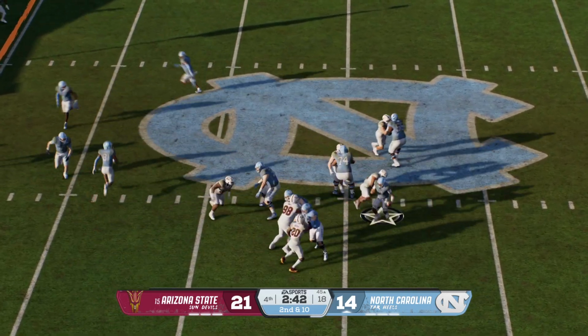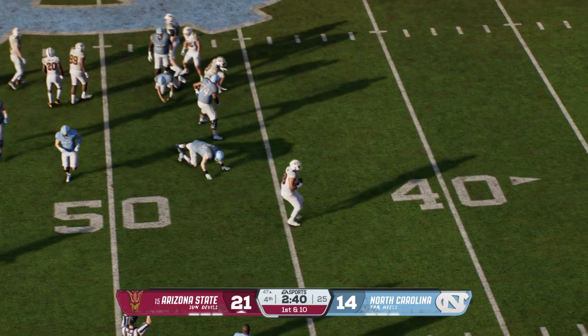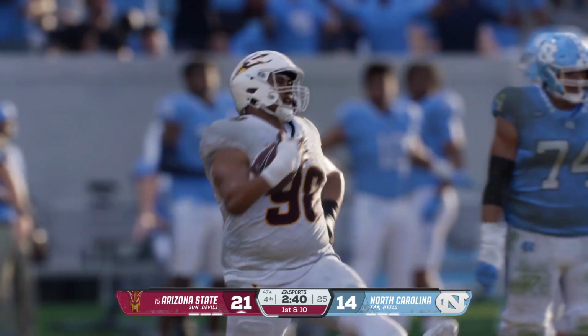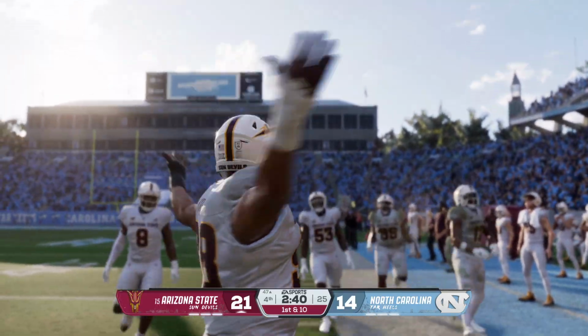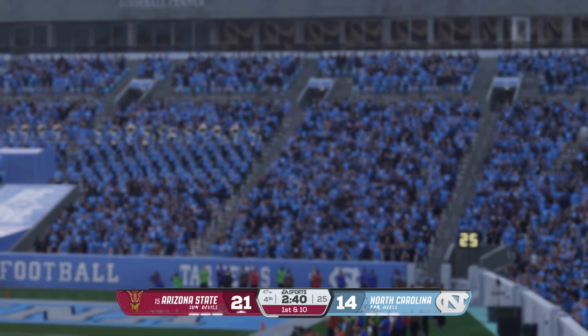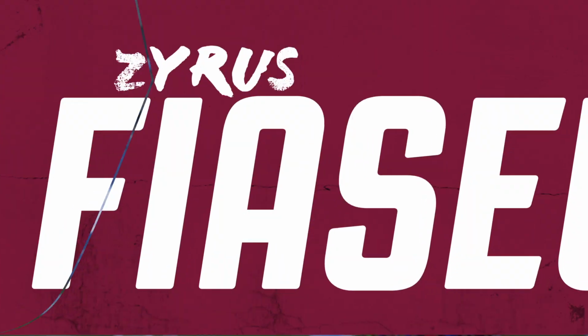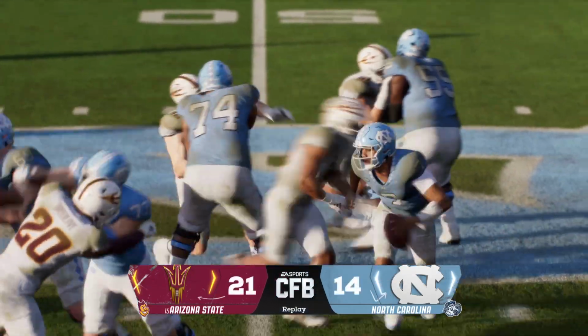Wants to go up top. Oh, no, the ball popped out. This could change things. And the defense jumps on it, and they get that turnover. And the defense able to get pressure to the quarterback, and they've got everybody trying to swipe at the football, and the impact on the hit sometimes jars the ball loose. Great job with the pass rush, and a better job forcing a turnover.